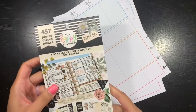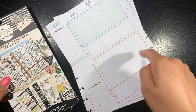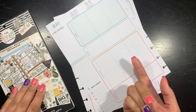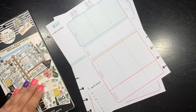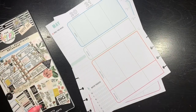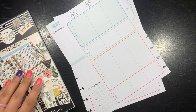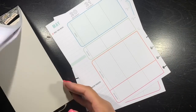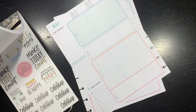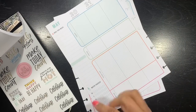That's about it. But today we're going to use some botanicals in this fitness planner. Last week I decorated in the wellness planner, and because of the day that I am filming this, I haven't yet begun it. So next week when I fill that out, you and I are going to take a look and see how we did.